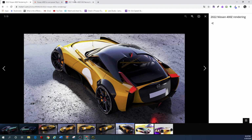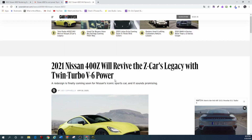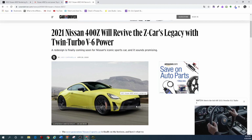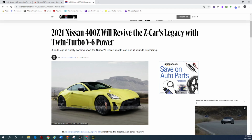This is another picture and rendering from Car and Driver, and I like this one pretty much. This one is the 2021 Nissan 400Z from Car and Driver on April 30, 2020. And this one looks more realistic. It looks like this has some future. I like this rendering much better than the other ones from the other two companies.